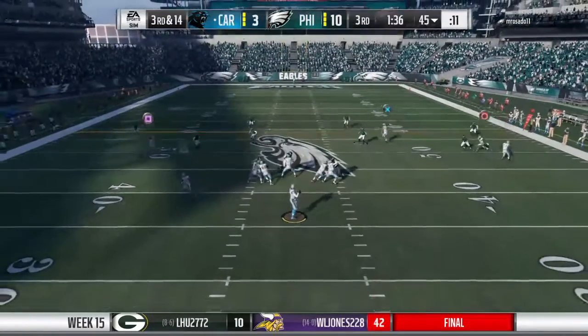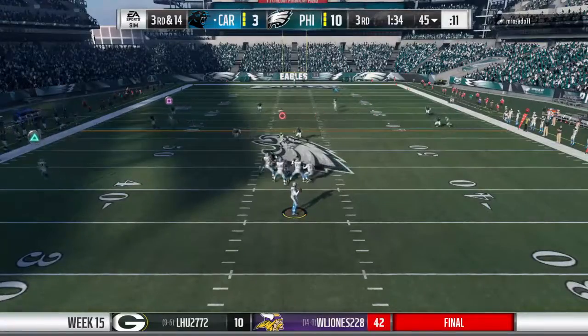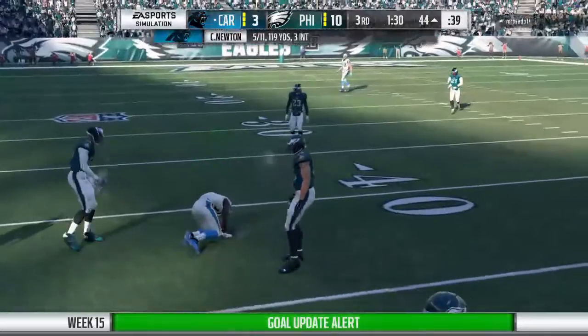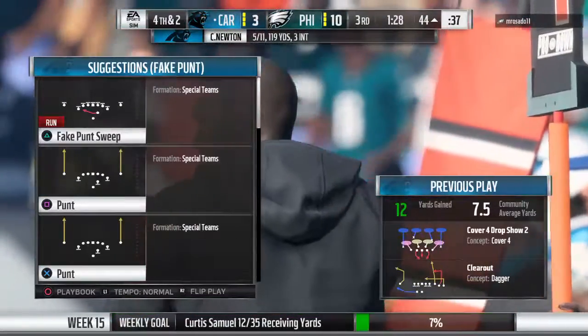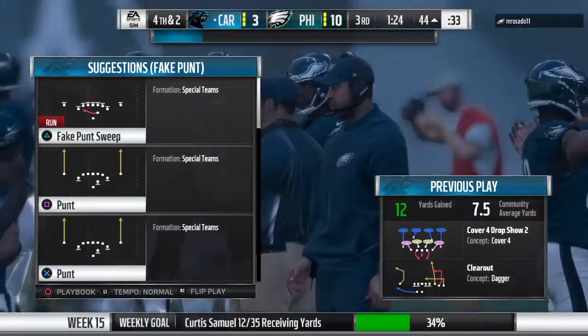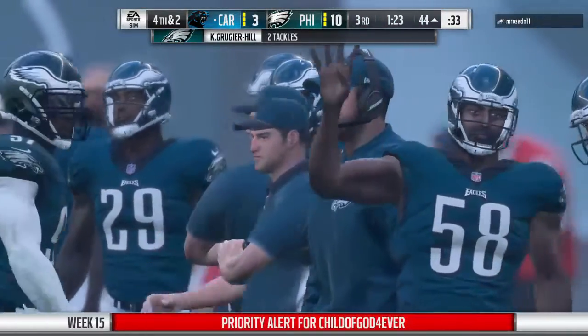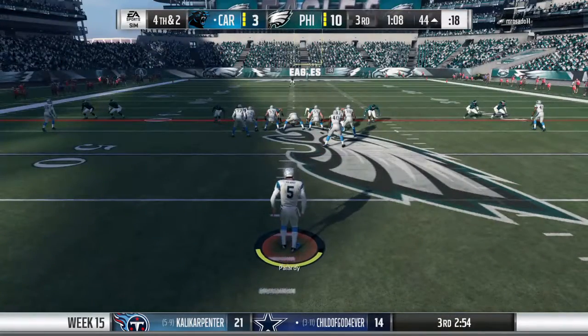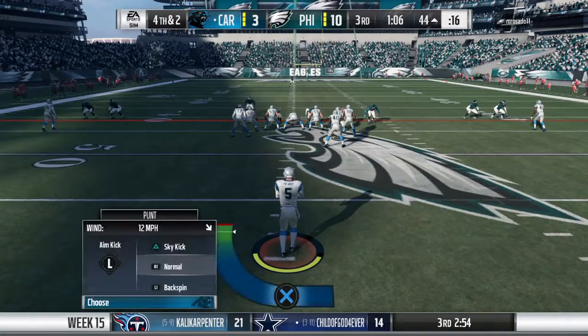To throw is Newton. This one complete to Curtis Samuel. And he'll be taken down at the 44-yard line. They do get 12, but they'll be marked short. And that leads to a 4th down. Here's Michael Pilardi now, on for his 2nd punt. He'd take a repeat of his first.